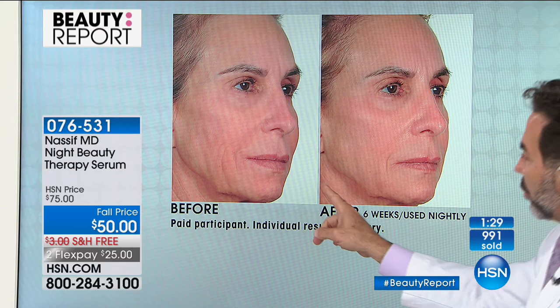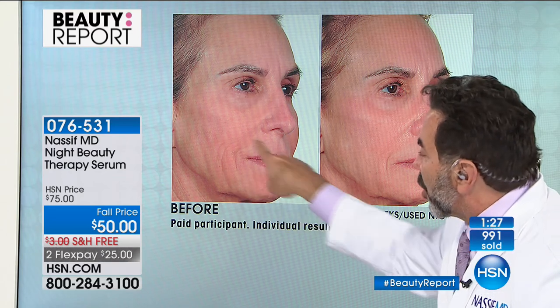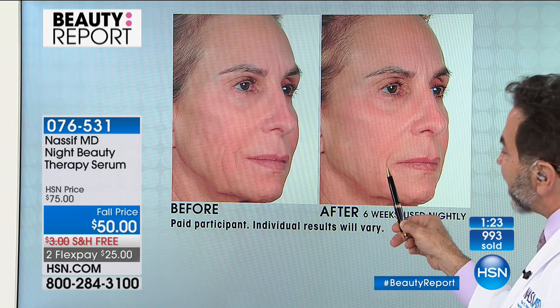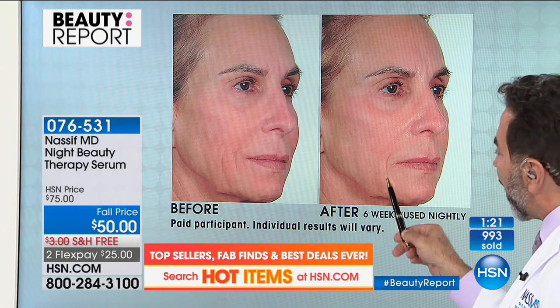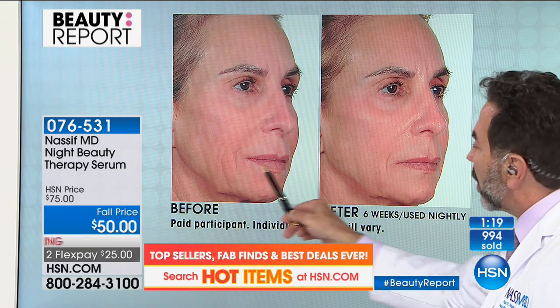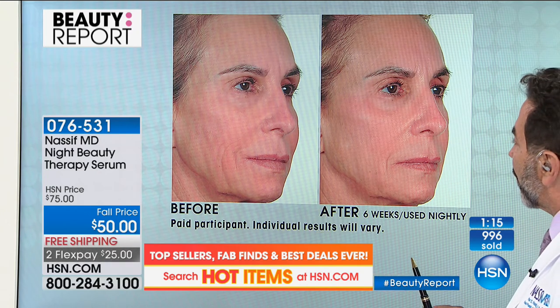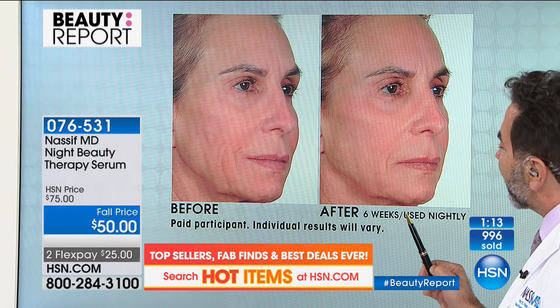So if I can actually do something around here, what we call the pericommissure area, and look at the softening, but look at the reduction. The reduction of fine lines and wrinkles, they have completely subsided in only 6 weeks. Wow. I mean, it's just a couple of weeks.